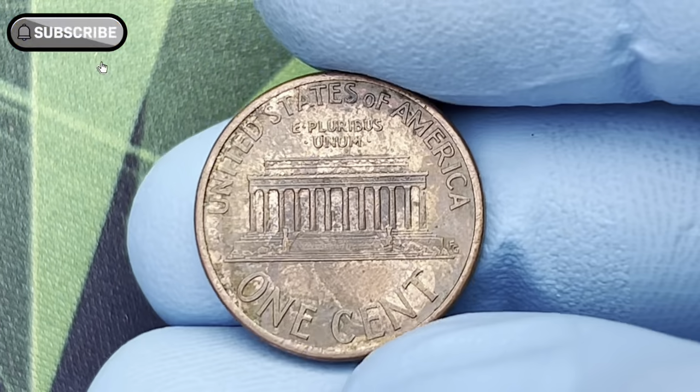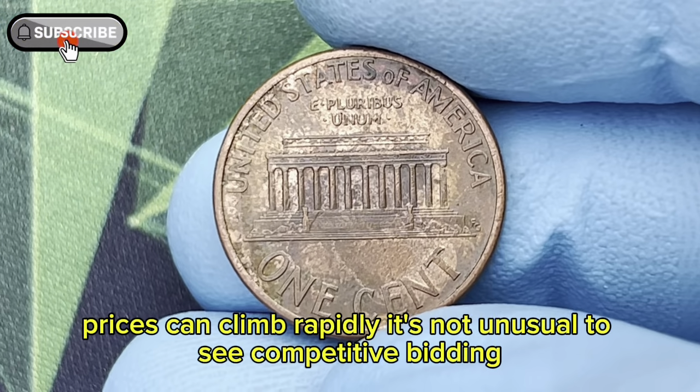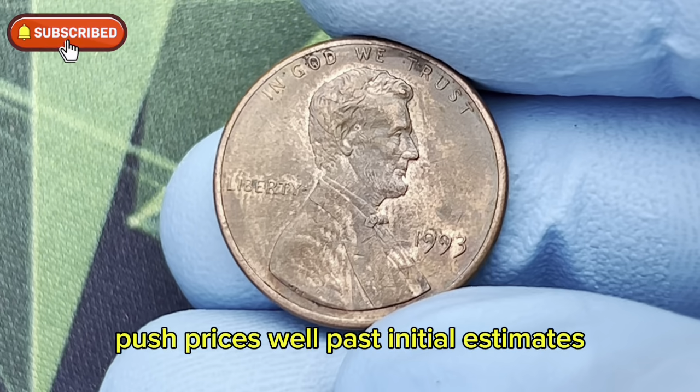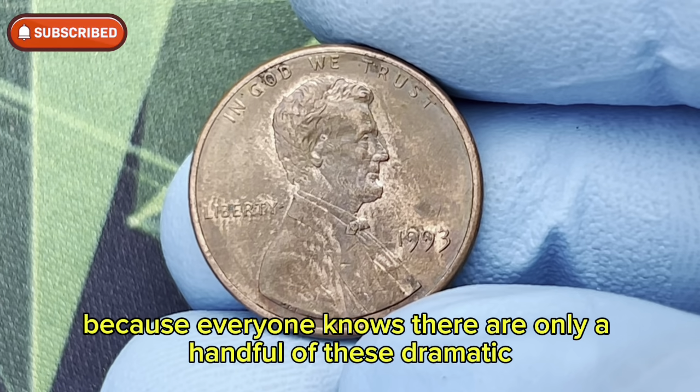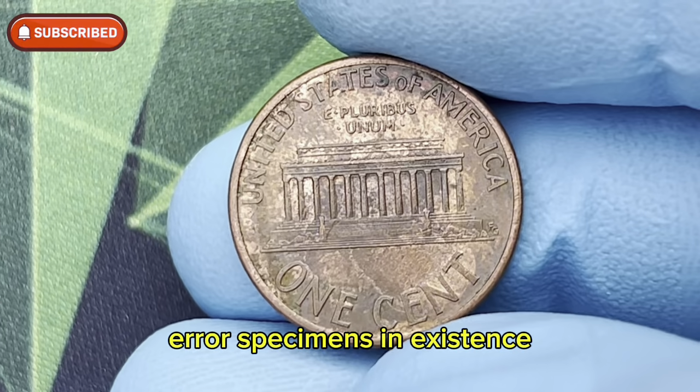At auctions, when collectors and dealers are bidding against one another, prices can climb rapidly. It's not unusual to see competitive bidding push prices well past initial estimates because everyone knows there are only a handful of these dramatic error specimens in existence.